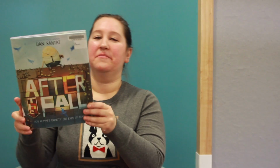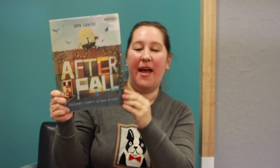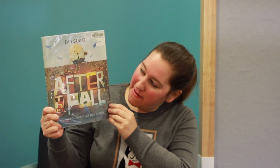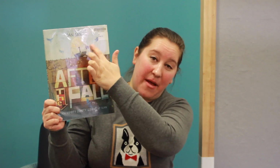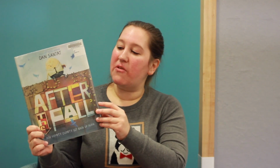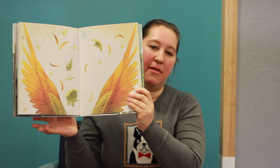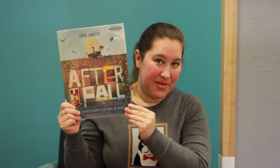The other one I grabbed, I use this one a lot in story time. It's After the Fall by Dan Santat. And it tells the story of Humpty Dumpty up on a wall. And what happens after something very terrible has happened? How do you get back up after the fall? I use this in story time a lot. The illustrations are really great and big and colorful. And I like the motto that life happens when you get back up.